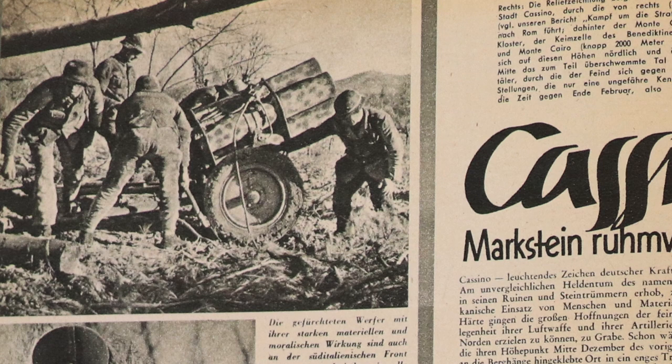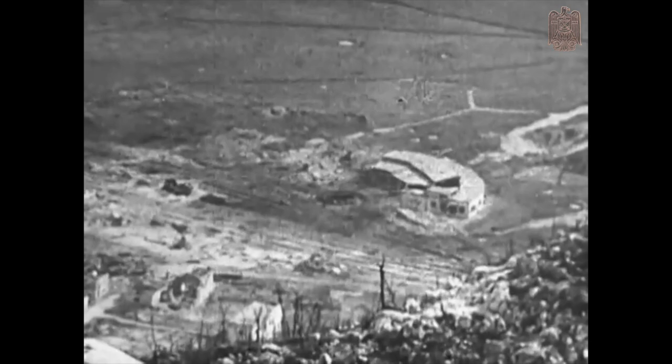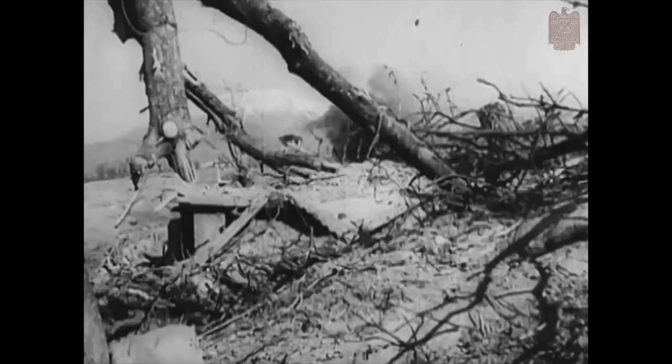This nice photograph shows a frontal view of a Werfer with rockets loaded and ready to fire. The Germans had the advantage of being well dug in, and the mountainous terrain provided excellent, elevated, and unobstructed lines of sight for their artillery spotters, who could call in predetermined coordinates to their artillery batteries.